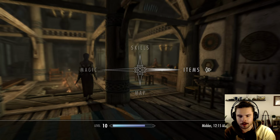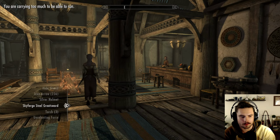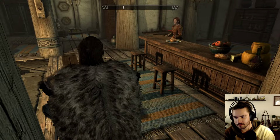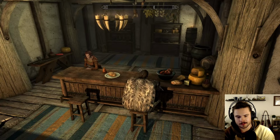I'm sure it's not so fun doing it all yourself. I'm gonna take off my little backpack. I guess I could just do this. Where's my helmet? I'm just gonna do that. And we're gonna walk in here. I'm over encumbered technically, but it's a fit. All right, I am gonna have a seat at this bar stool. And we're gonna end the stream soon. Not necessarily right here.